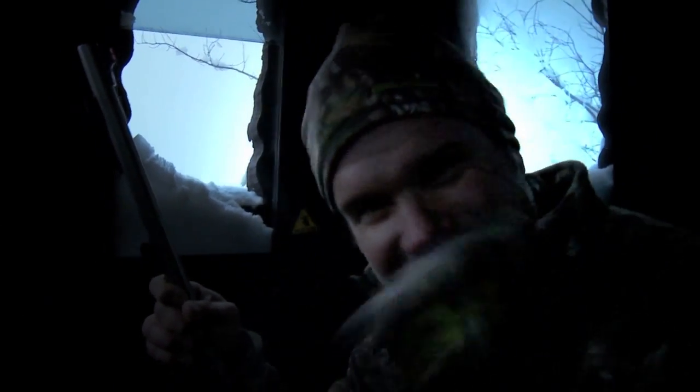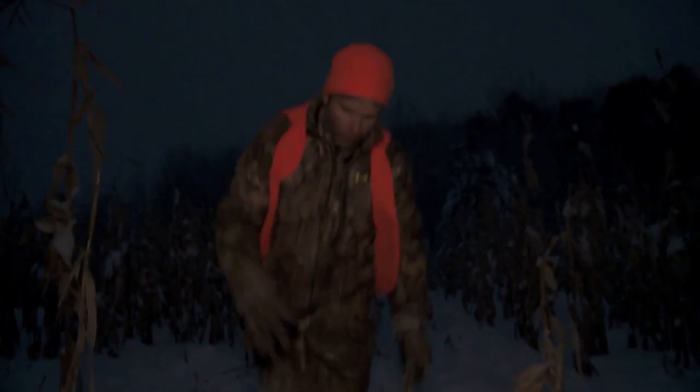Oh, clocked. Okay, shh. Oh, my word. This has just been an unbelievable hunt. My first ever shot at any kind of game with a muzzleloader. You saw it live right there, ladies and gentlemen. Yes, I love it. Oh, wow.